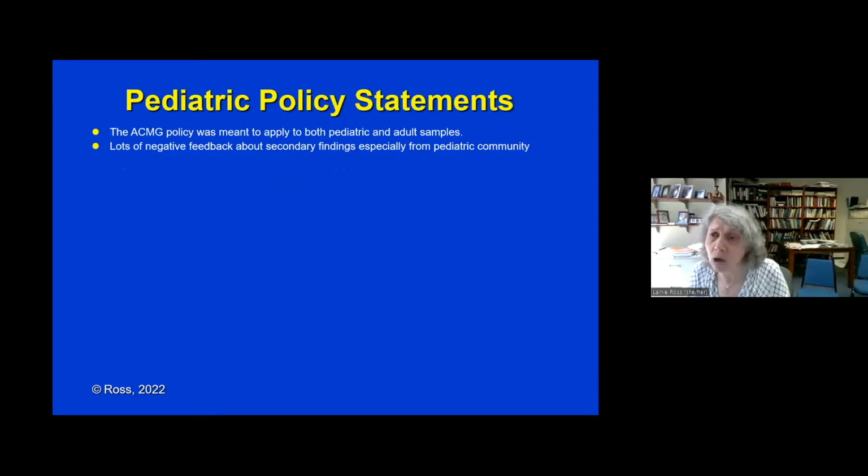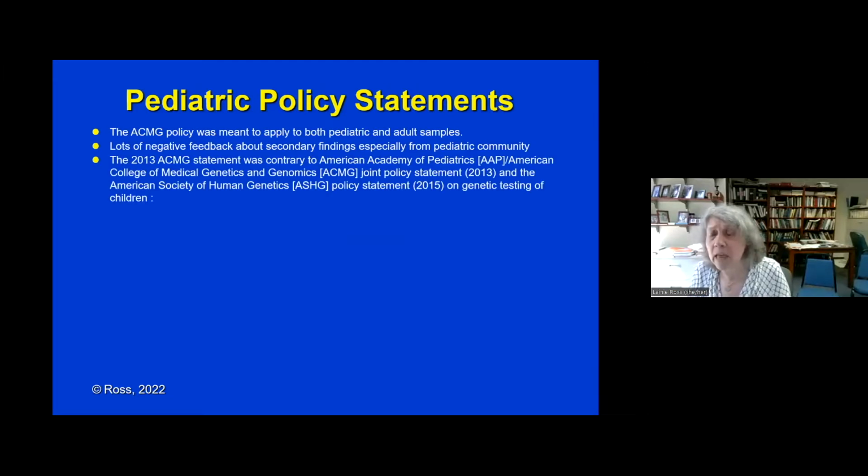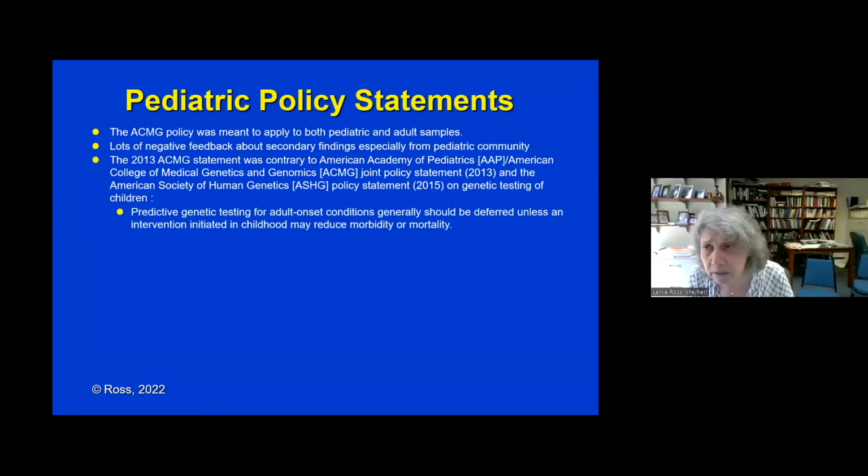About these adult-only onset conditions being identified in pediatric samples. And in fact, the ACMG report came a month after a report written in conjunction with the AAP and the ACMG, of which I was the lead author, in which we argue specifically against predictive genetic testing for adult onset conditions.